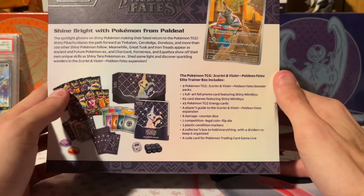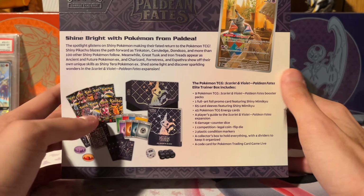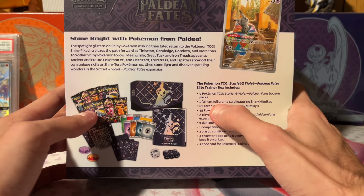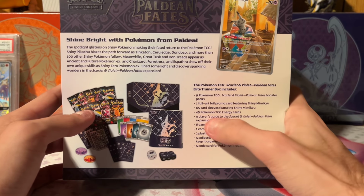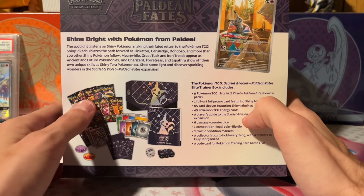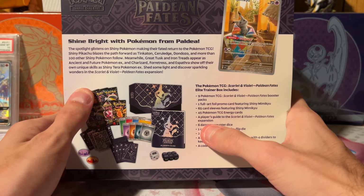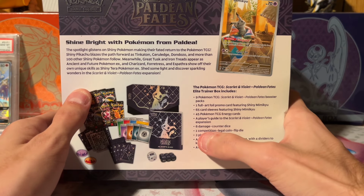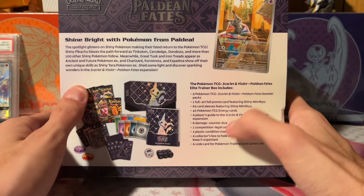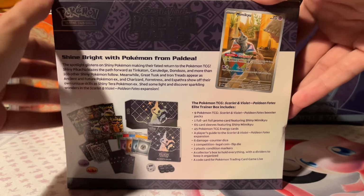So you get 9 TCG booster packs of Scarlet and Violet Paldean Fates. You get 1 art foil promo card featuring shiny Mimikyu. You get 65 card sleeves featuring shiny Mimikyu. You get 45 Pokemon TCG energy cards. You get a player's guide, 6 counter dice, a competition coin, and 2 plastic markers. And then this box will break down into a divider.